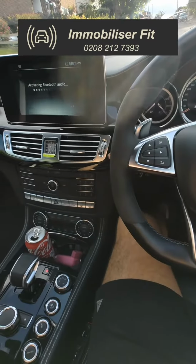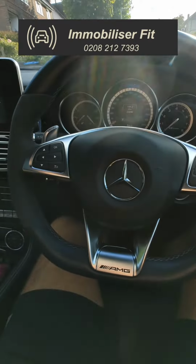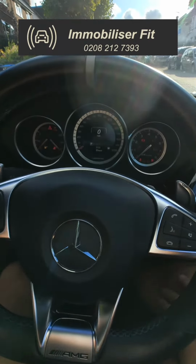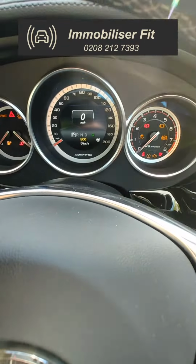Immobiliser Fit, and this is a CLS63 2015 secured with a Halo Mini. So if a thief did a relay attack, copied the key, got in and tried to steal the vehicle, the ignition's going to come on, but the vehicle's just not going to fire up. So if we just try again, it's not going to fire up at all.